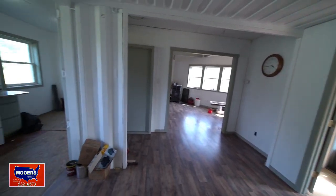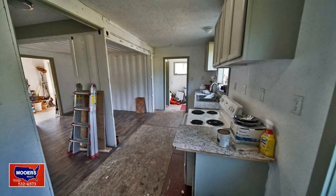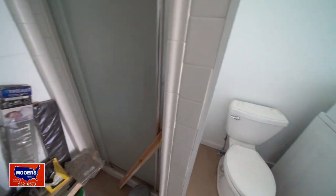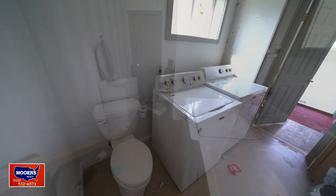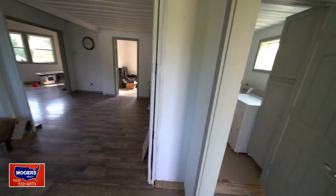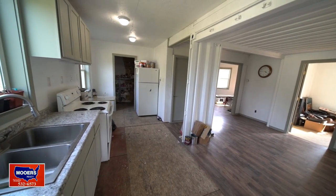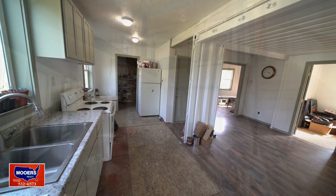Laminate floors, open design. You've got 2 bedrooms and a bath up. You have another bath on this first level. A tile shower on this first floor bathroom. Here's your vanity. Okay, you following me? An entry that goes right into the bathroom laundry, that goes into the kitchen, that opens to the dining room, and then you have a living room about 15 by 15 with an angled wall.